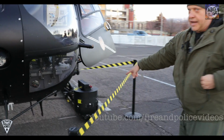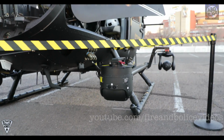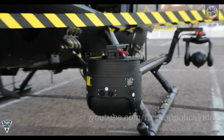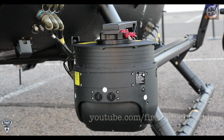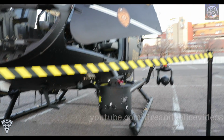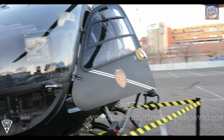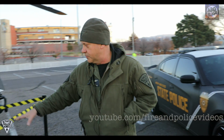Over here on this side, we have our camera. This is state-of-the-art, infrared, daytime, do-everything camera, and it works really well. A lot more capability than our previous equipment. We can get the same picture on this from about 6 miles away, and in the past we had to be about 500 feet to get that same picture. So this thing works really well.